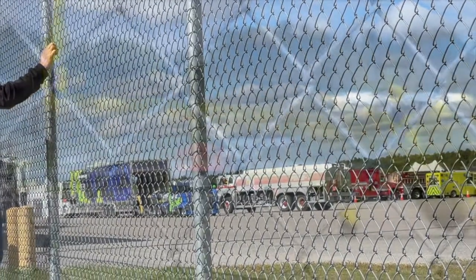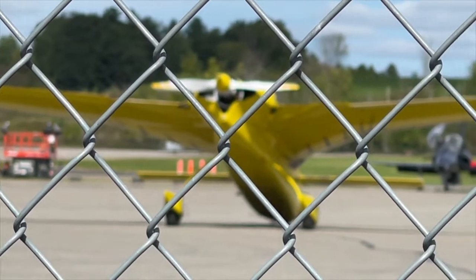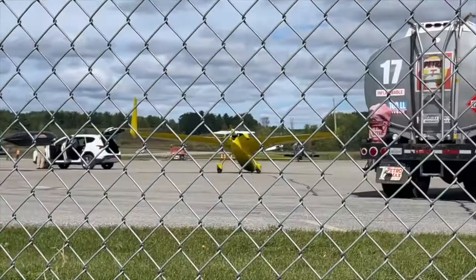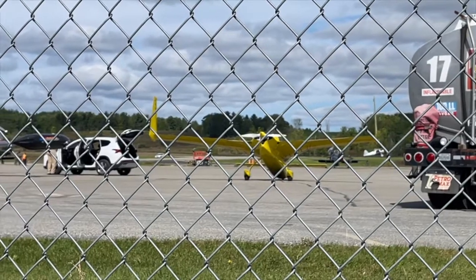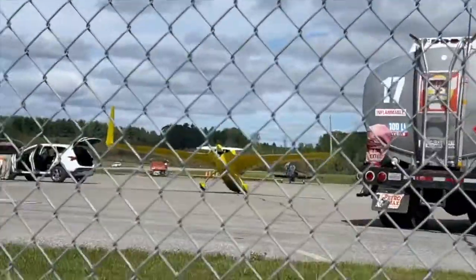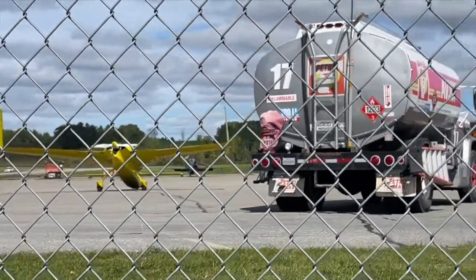Some planes have... You know what? I kind of have a problem seeing the plane. It looks really blue and washed out for some reason. Yeah, I could see the yellow airplane and the silver one. As you can see in the camera, it looks really blue and washed out for some reason. There we go. I just shook it off. I love F-18s.